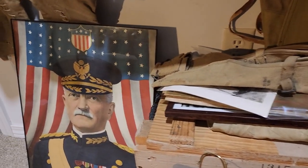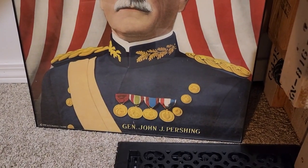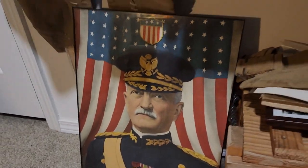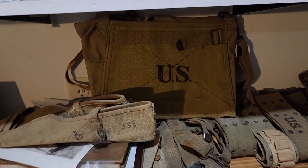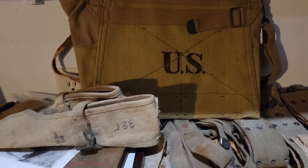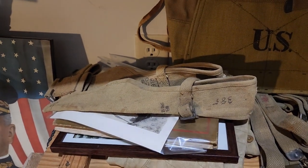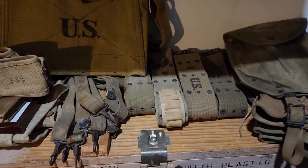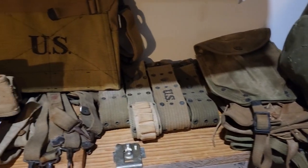So I'm going to start from the bottom and work my way up. Over here I've got this nice little framed picture of General Pershing. It is dated 1918 down there in the corner. So that's pretty cool. And below the bottom shelf, I've got a World War I U.S. horse feed bag dated 1918. I also have a couple of pickaxe handle carriers there. Got some World War II gear down here, and some canvas gear, a couple leggings, a shovel cover, and whatnot.